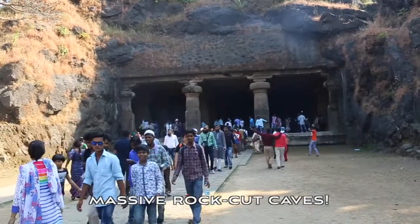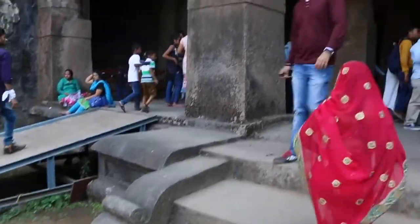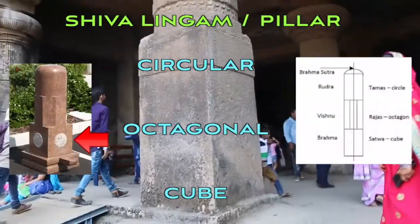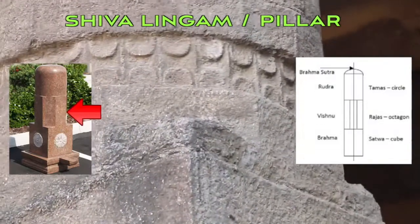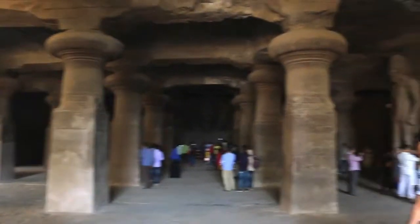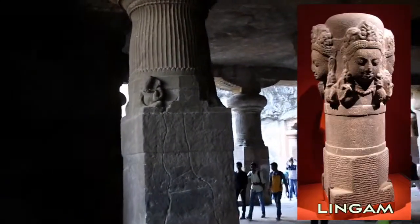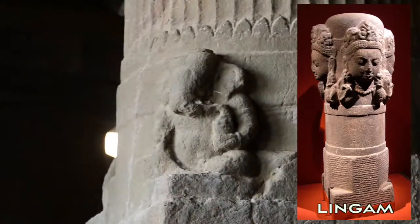So this is the north-facing main cave here on Elephanta Island. Just to note with the doorway here and the pillars is that you have a 4-sided nature to the pillars, then an 8-sided nature. You have the lotus there, and also up here you have the etheric type swirl within the configuration. The 4-sided nature to these pillars becomes apparent with various entities that can be seen, I would certainly suggest, in a way emerging from the pillar.